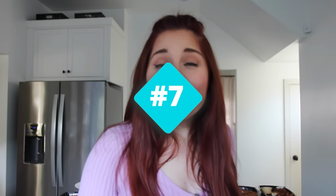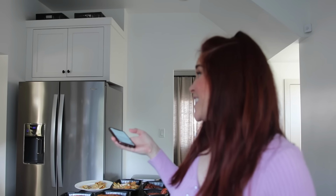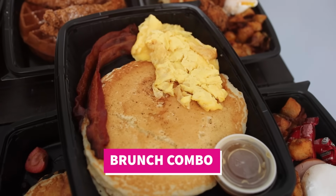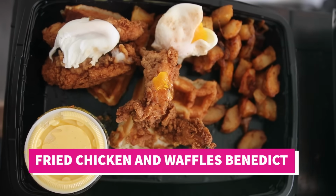The number 7th spot is the caramel apple pancake. Yeah, you may not want to hit that microwave just yet. It's like an apple pie, but inside of a pancake. Next is the brunch combo, a classic go-to brunch breakfast. Next is the fried chicken and waffles benedict. It was a little runny. It did some things in my mouth that I didn't really love, but the flavor I 100% approve of.